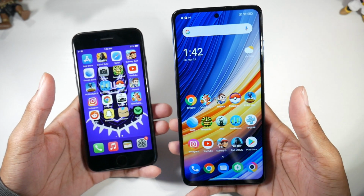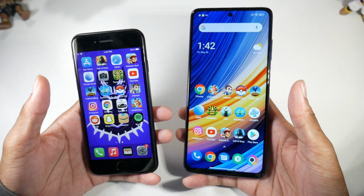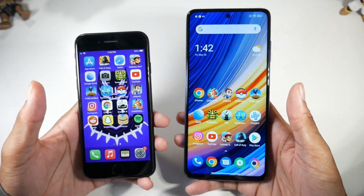So you'll get way better battery life on this X3 Pro. It's not even funny. So if you need a phone that's going to last you all day and give you that crazy good battery life, the Poco X3 Pro is where it's at.